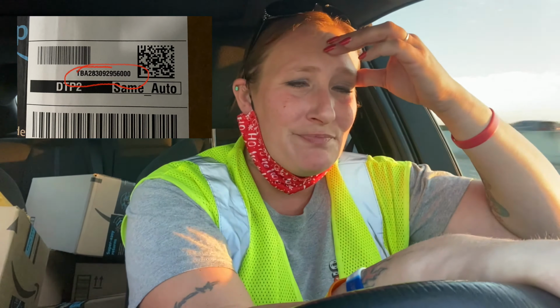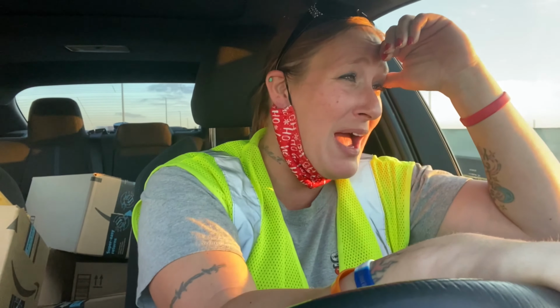So for some reason it wouldn't let me scan it, so I had to type in the actual numbers. The numbers start with a TB, I think A, and then there's maybe 12 numbers. Those numbers are kind of like the label number that identifies the packages.